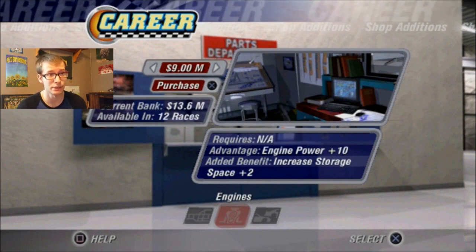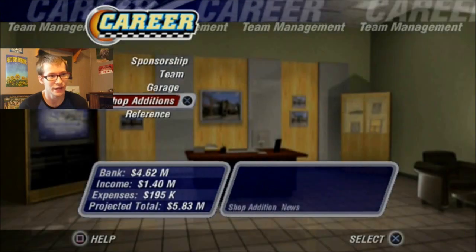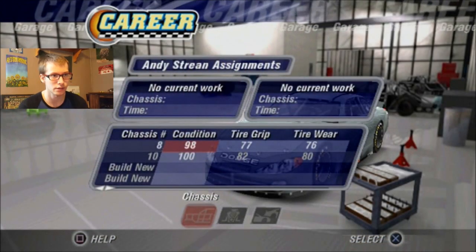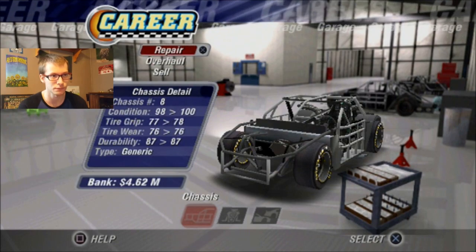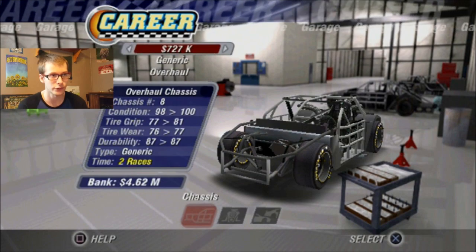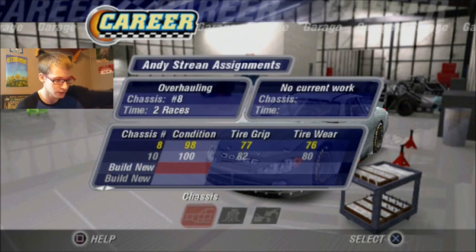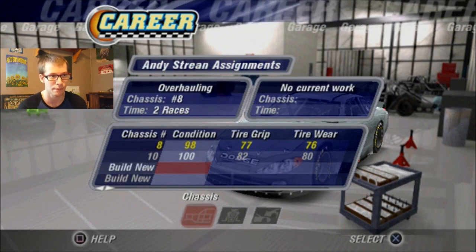So, wow, $9 million. That is almost my entire bank account. Oh my gosh. We have 4.62 million. We had like 13. Wow, that just really changed. Okay, now let's go into the garage, go ahead and overhaul this, which will bring tire grip to 81, 78 to 81, and tire wear up just 1. Okay. And for 2 races, $727,000. I'm going to be spending a lot of money in this episode. We're not done just after getting the shop addition, but we can still afford it because we just have such a big bank account. So we've been doing a good job.